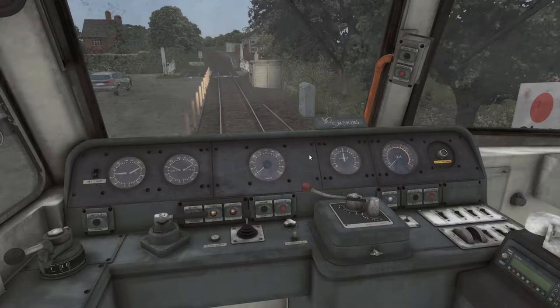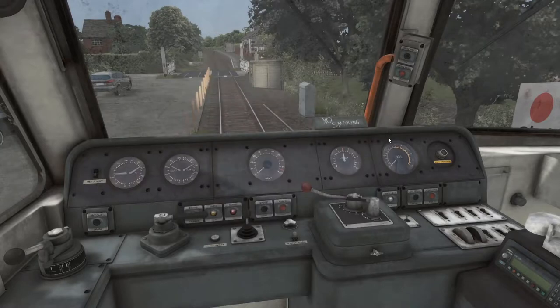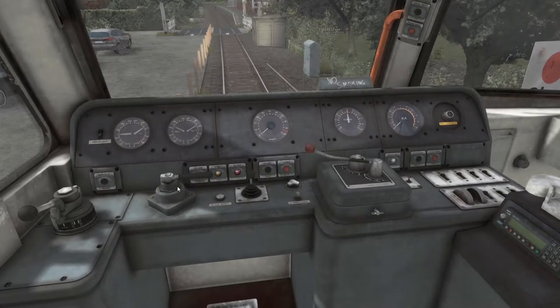No, he's put his arm up over there. Look, can you see over there? He's put his arm up. Oh yeah, so we are sounding horn before proceeding. As soon as I sounded my horn, the guy put his arm up. Now, that's quite cool, isn't it? That's like as if he's acknowledging it. Okay, so sound your horn before proceeding over the crossing. After this, you shall have permission to continue your journey down to Wymondham Abbey. Okay, so we have done that, so we're going to proceed.